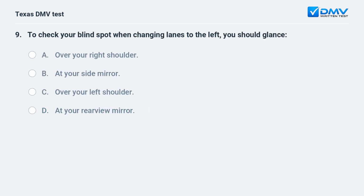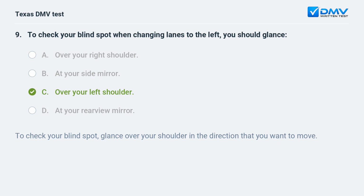To check your blind spot when changing lanes to the left, you should glance A. Over your right shoulder. B. At your side mirror. C. Over your left shoulder. D. At your rearview mirror. C. Over your left shoulder. To check your blind spot, glance over your shoulder in the direction that you want to move.